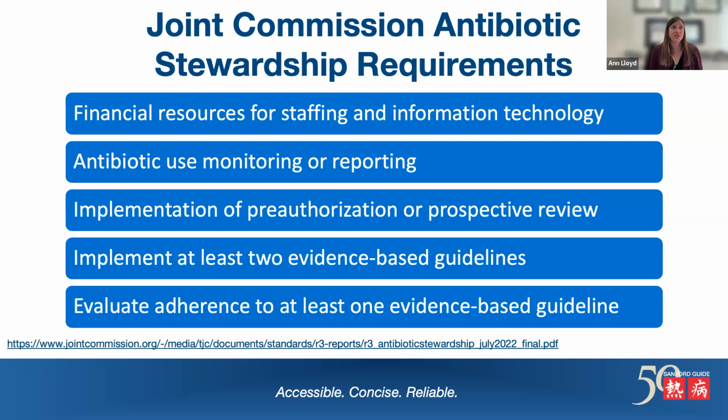You have to implement at least 2 evidence-based guidelines, and the Joint Commission gives you some suggestions on areas where you might consider implementing those guidelines, such as pneumonia or urinary tract infection. It's not limited to those areas, but they do give you a list of infections you might consider implementing guidelines for. And then lastly, you have to evaluate adherence to at least one of those guidelines. So you have to implement 2 guidelines and evaluate adherence to at least one of them.